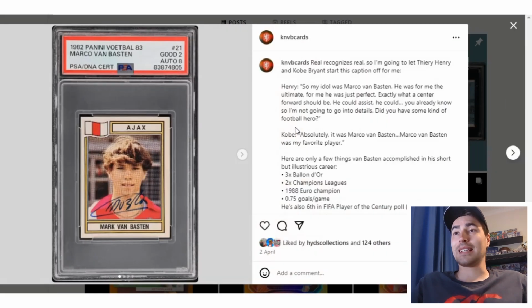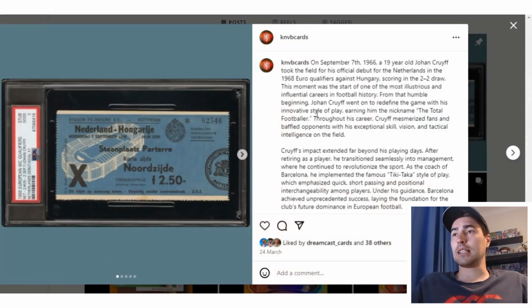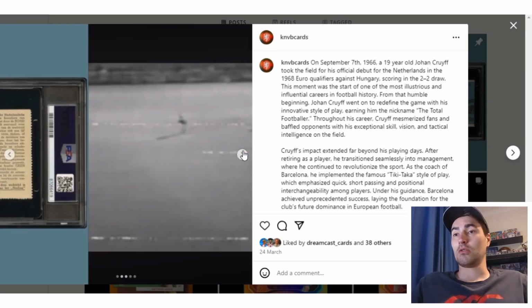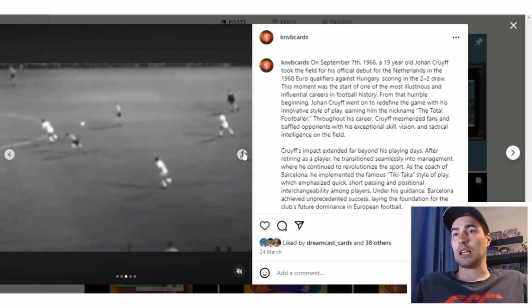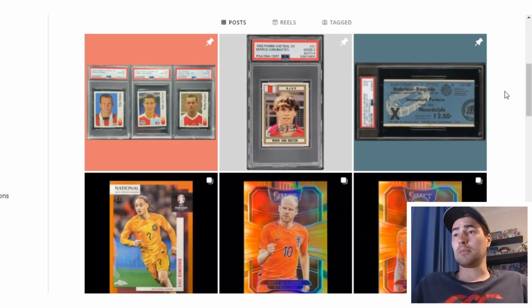We've also got Van Basten. How good's this? It's a signed rookie sticker of his in that PSA slab as well. Brilliant stuff. And we've got a ticket here. This is Johan Cruyff's debut for the Dutch national team. Really cool. 1966 when he's only 19 years of age. Amazing card and ticket indeed. So really cool stuff there. And yeah, arguably Holland's best player of all time.